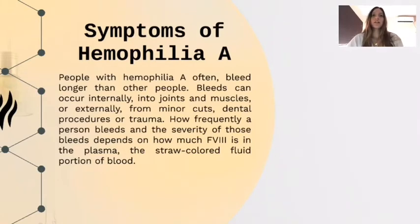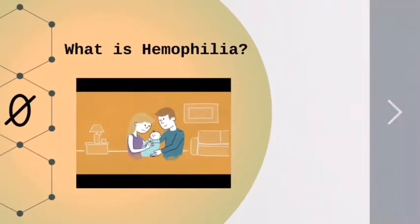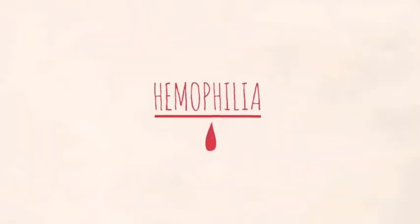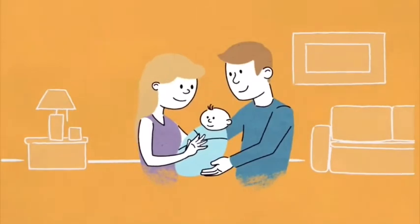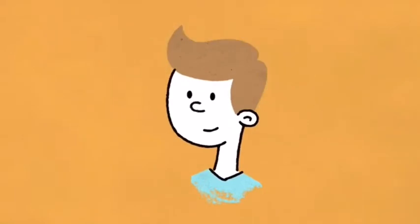What is hemophilia? Hemophilia is a bleeding disorder, a problem with a person's blood that makes them bleed longer than a person without hemophilia. No one can catch hemophilia. It's an inherited condition you have from birth, for your whole life. It's just part of who you are, like the color of your hair or the shape of your nose.